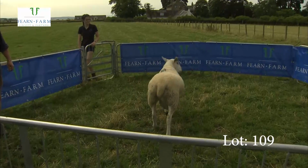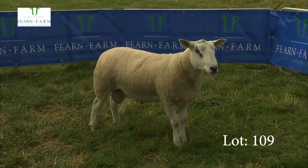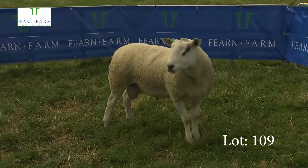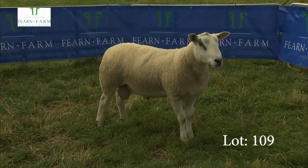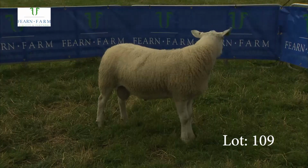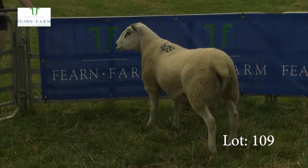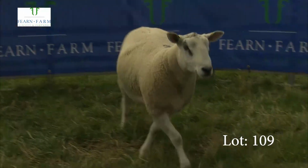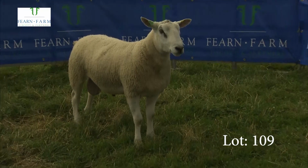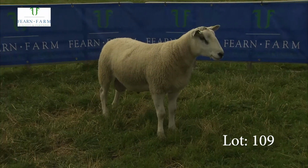Next up, again, this is still in the commercials, and this is lot number 109. So again, there's some good growth rates on there, and muscle depth as well. He's also in the top 5% for maternal ability, so his daughters should perform well in terms of milkiness and their mothering ability. And also lambing ease in top 25%, so again, his daughters should be easily lambed.